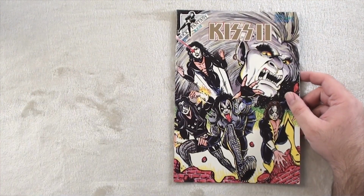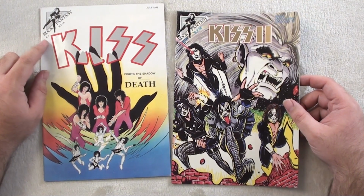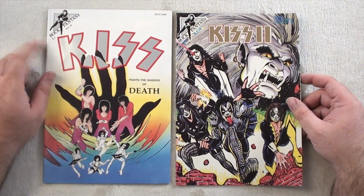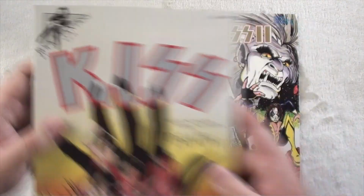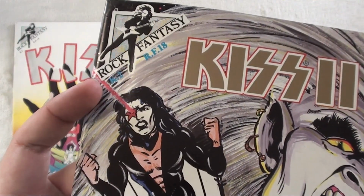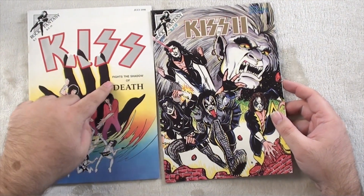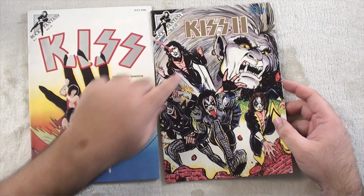Now we have Kiss. This is Kiss 2, and I don't know if this is Kiss 1. Yeah, I think this is Kiss K1 up here, and this is K2, Kiss 2. That blue is hard to see, but here's two Kiss ones. Kiss fights the shadow of death, and Kiss 2.